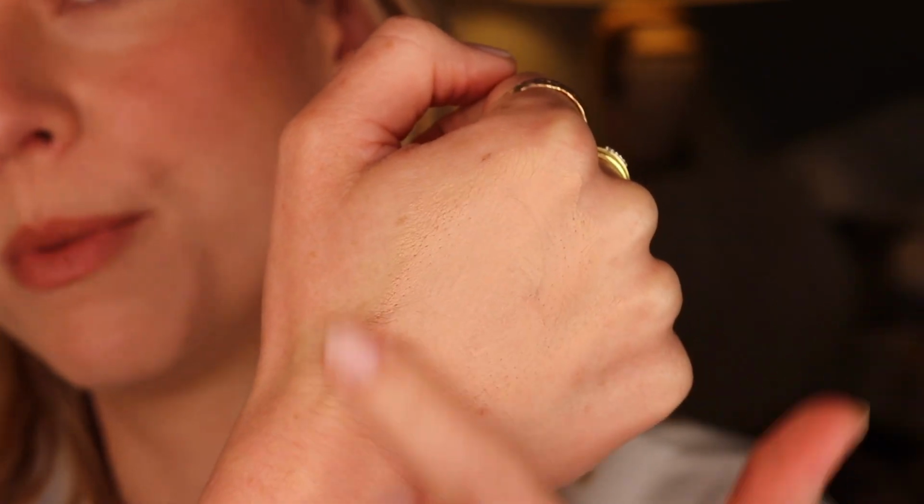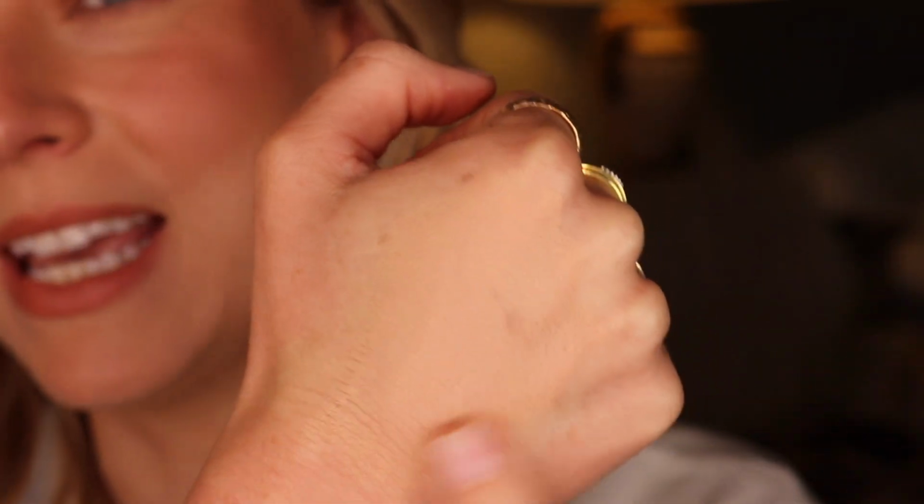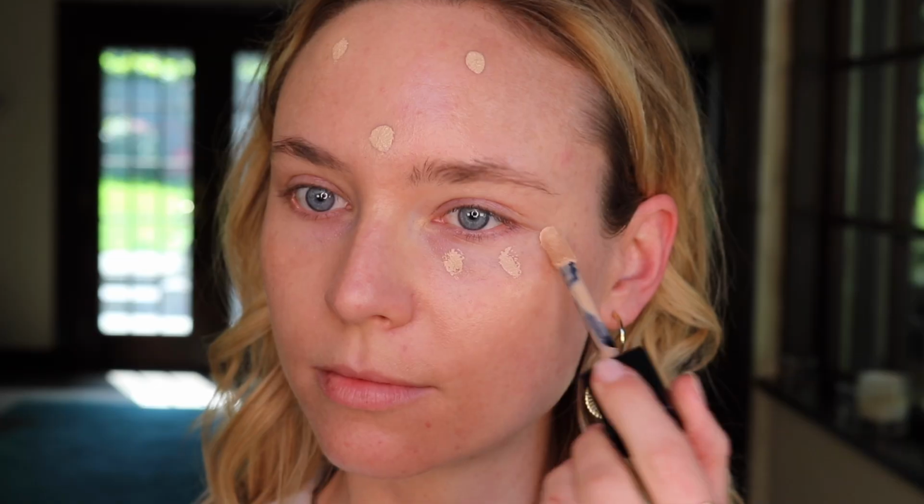Really, really blendable formula. On me, I would say it's about a medium coverage. I have this strategically dotted around my face instead of foundation today, and I have a little bit under my eyes as an under eye concealer. But here's the thing. While I'm so excited that I can finally use a concealer from Sephora on camera, I know that Fit Glow is my favorite under eye concealer. It's really the only one I ever want to reach for, but it's expensive and it's not super accessible. The problem is this just does not look great under my eyes. So I have a little bit of regrets about this.